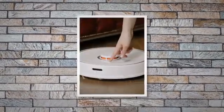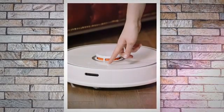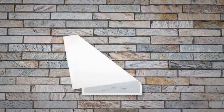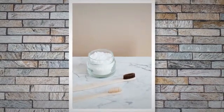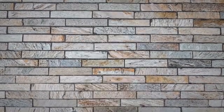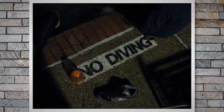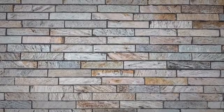An alternative method includes using a potato. Yes, a raw, uncooked potato. Cut the potato in half and carefully press it onto the area where the glass broke. The moisture inside the potato should help it attract and hold onto the tiny shards of glass. Like with the bread, be cautious when disposing of the potato to avoid injury.